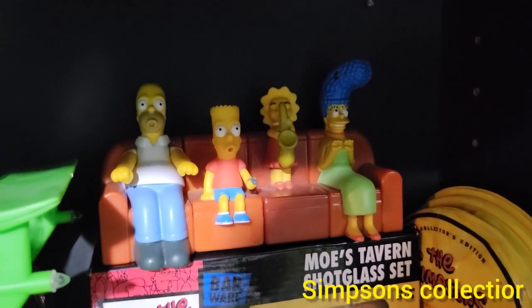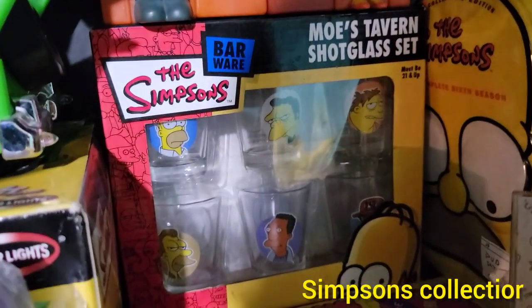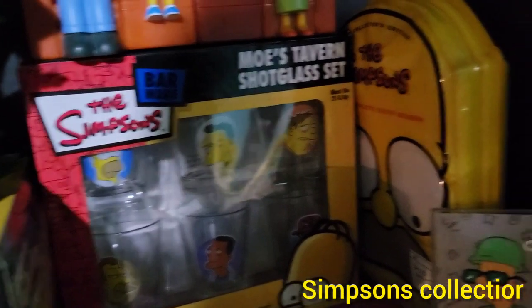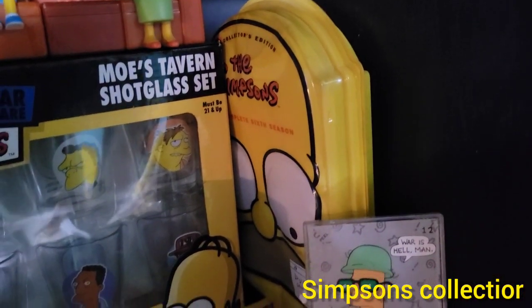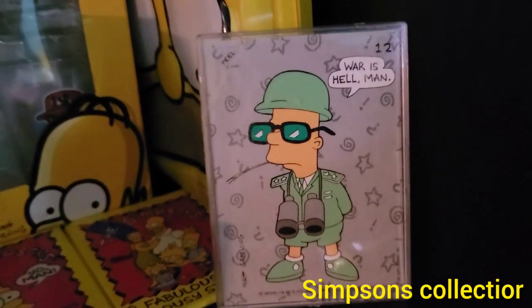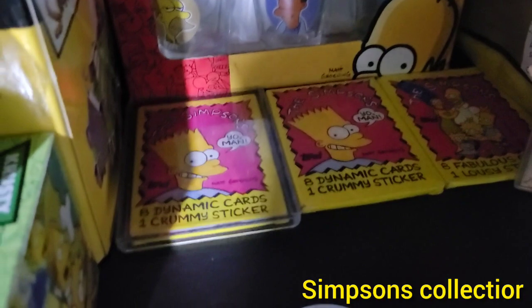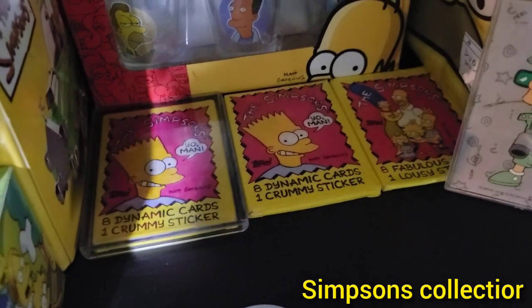I have the couch, which I'm just missing Maggie. We have a bunch of shot glasses there. Another season of the Simpsons. Have another card I like. And some more 90s cards right there.